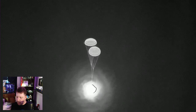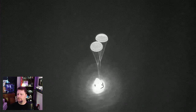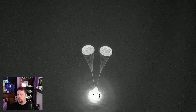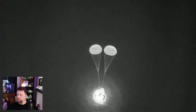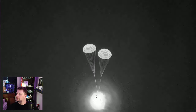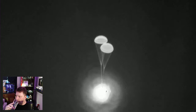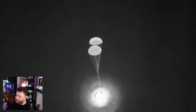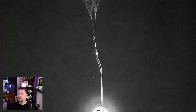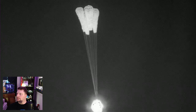And if you noticed, as those drogues were deploying, they didn't open up to that full size at first. It's called reefing. They open up more slowly so that it's not as big of a jolt to the capsule and to the parachute system. And again, these will help slow the capsule to 350 miles per hour, which still seems fast, but compared to 17,500. There we can see the deployment of those main parachutes.